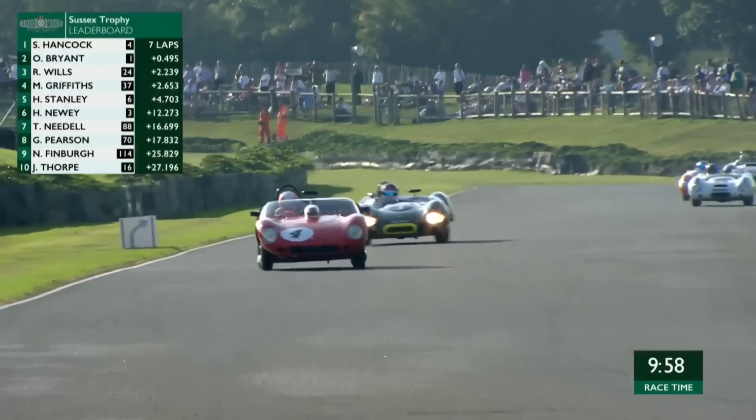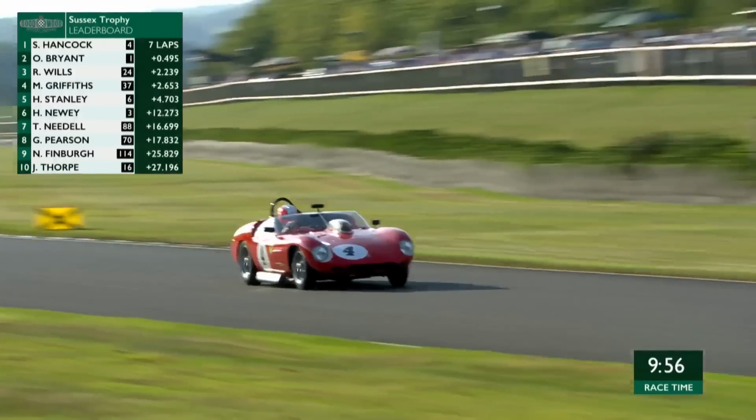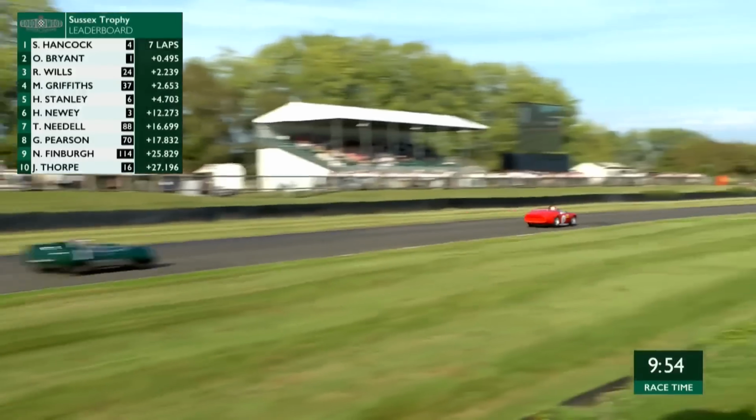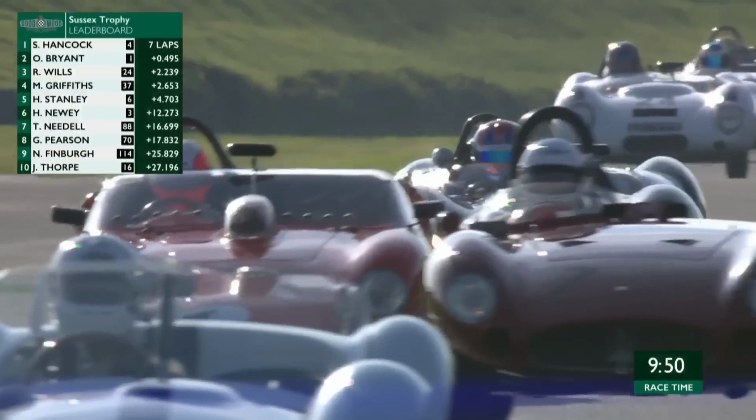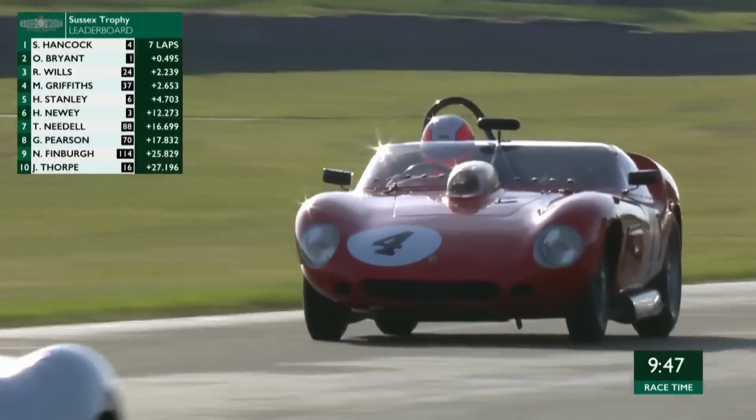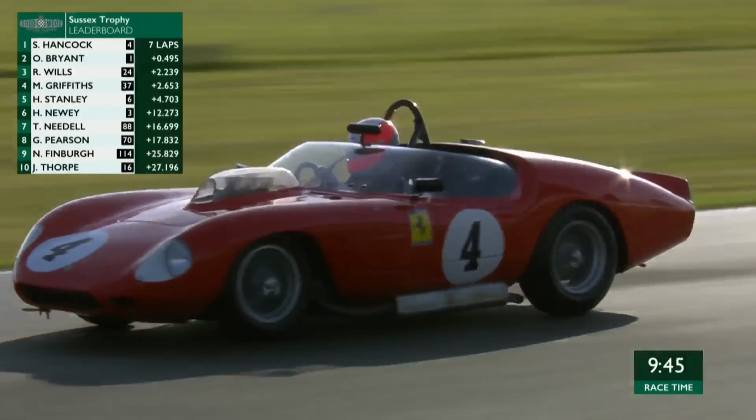No, that's right. That straight line speed of the Ferrari looks good, doesn't it? Because we saw how close they were going to Levant, but I think the Ferrari has just that little bit more straight line speed and that suiting sound. It's a bigger engine. It's a 2.4 versus the 2-litre engine in the Lotus.